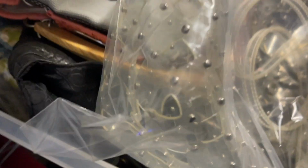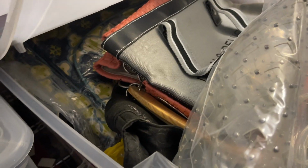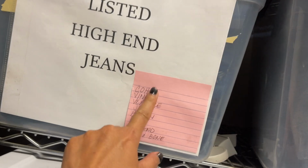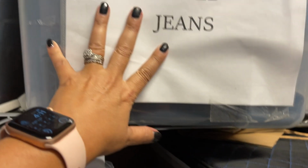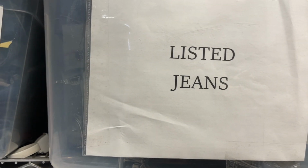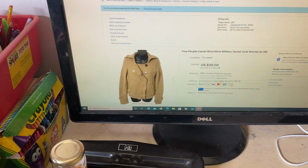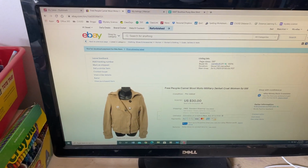But see, look at this mess. It's not organized. So now I'm going to put the camera down to find that. And also my jeans. I first started by listing the brands in here, like the high-end jeans and the regular jeans. Like the Zara jeans would be just regular listed jeans. But I'm going to have to dig. So I'll be right back. Okay, so I went ahead and pulled the rest of my things.